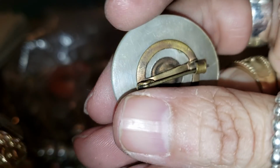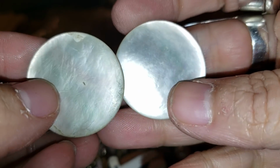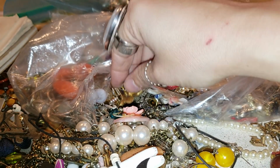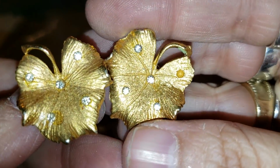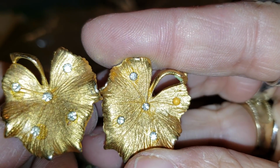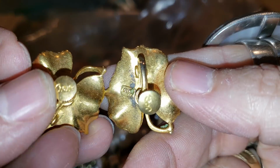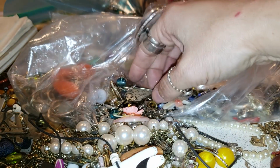That's coral. And those are buttons. No, those are pins. Ouch, I just poked myself. It's good. Oh, we got the pair. Oh, did I throw it away? Oh, no. Oh, look, you guys. Oh, it's missing a stone. Maybe somebody can repair it. Those are pretty cool. That's pretty cute.